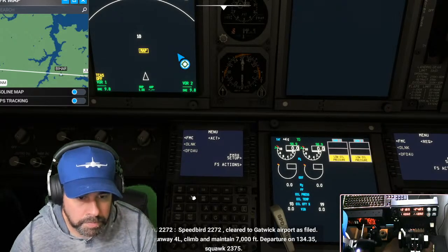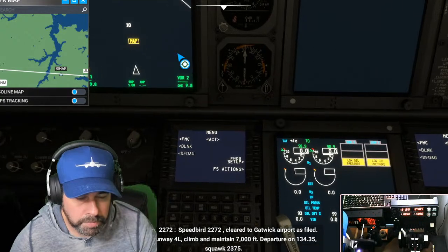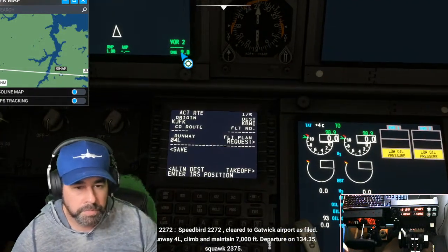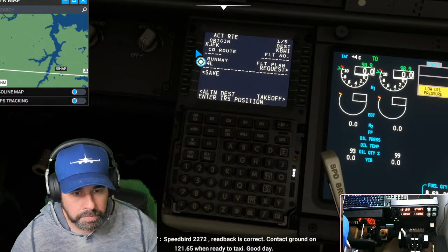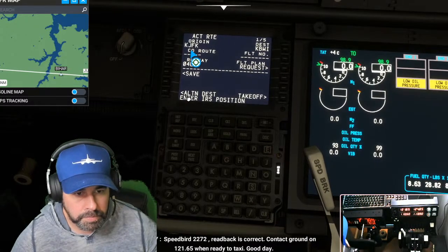Speedbird 2272 cleared to Gatwick Airport as filed. Takeoff runway 4 left, climb and maintain 7,000 feet. Departure on 134.35, squawk 2375. Speedbird 2272, readback is correct. Contact ground on 121.65 when ready to taxi. Good day.